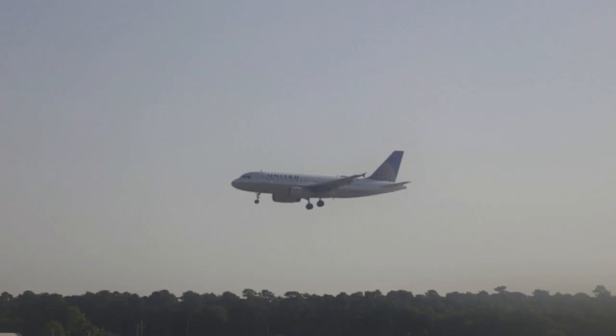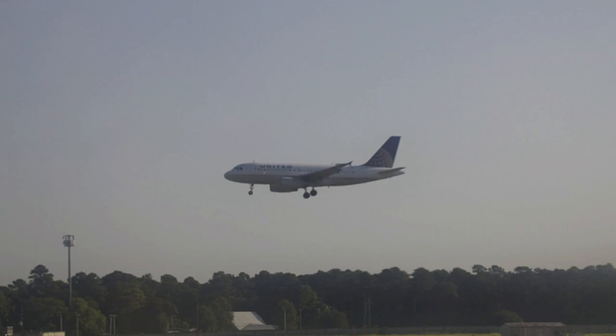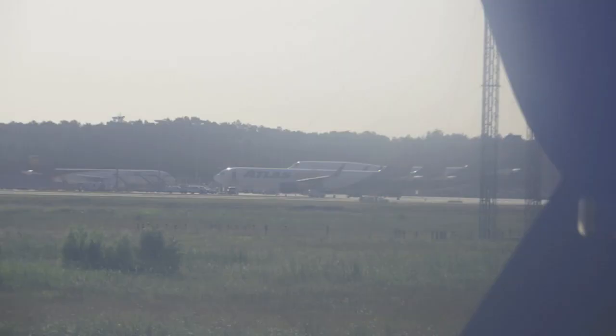We have quite a few taxiing in, so I thought I would show you guys all those. These aren't very good, but here's a United A319 landing in from somewhere, who knows, but those are actually okay, so not too bad. I like the 319, and there was a 320, awful shot, but 320 landing in.